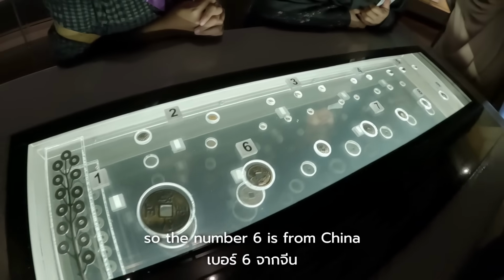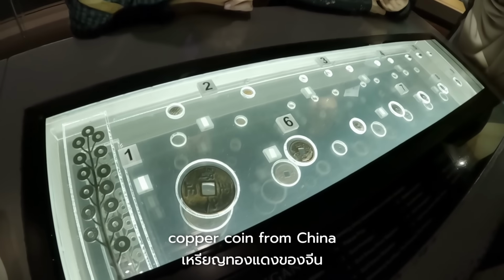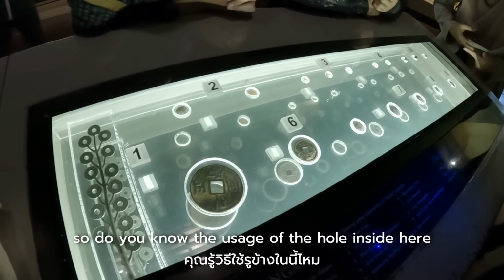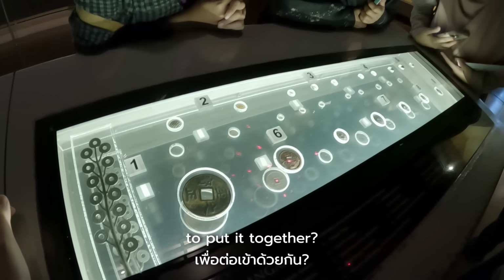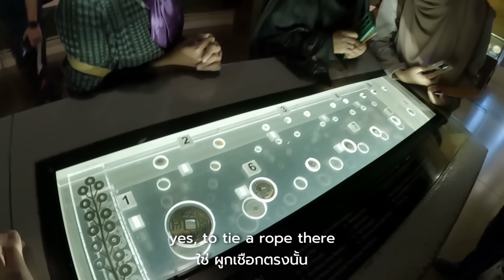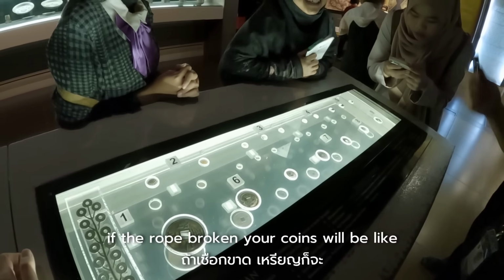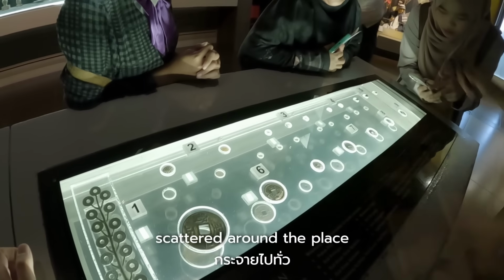So the number 6 is a copper coin from China. Do you know the usage of the hole inside here? To put it together? Yes, to tie a rope there. But if you are rich, it will be very troublesome, isn't it? If the rope breaks, your coins will be scattered around the place.